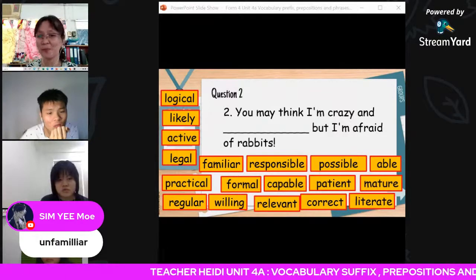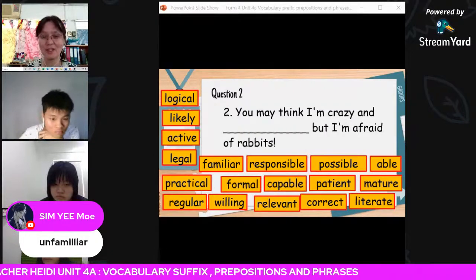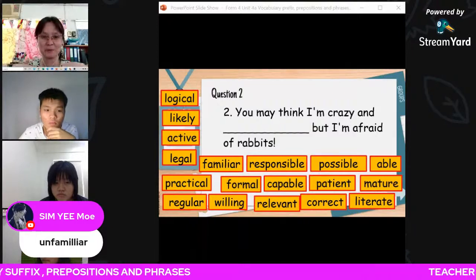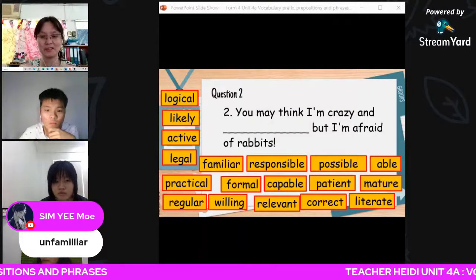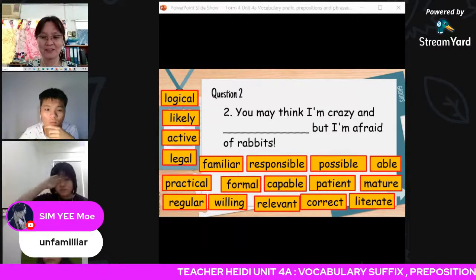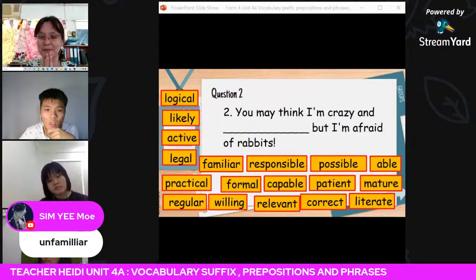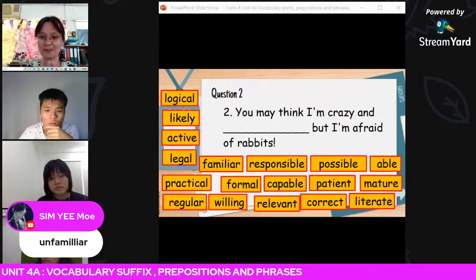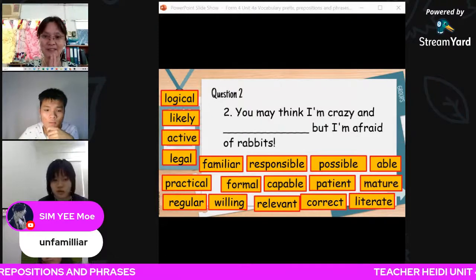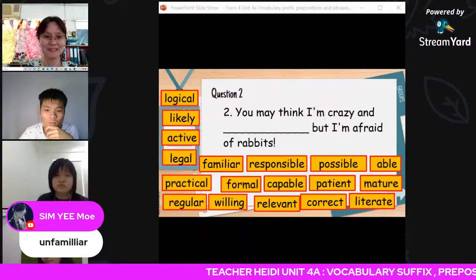What's the answer for this one? You may think I'm crazy and something. So it has to be something. When you have "and", it means that crazy and this, they are equal. Equal adjectives. But I'm afraid of rabbits. So what do you think is the answer? Let's have Bernice and Zihang. Please type your answer. Hafiza and Rasma Diana have typed. Okay, come on.